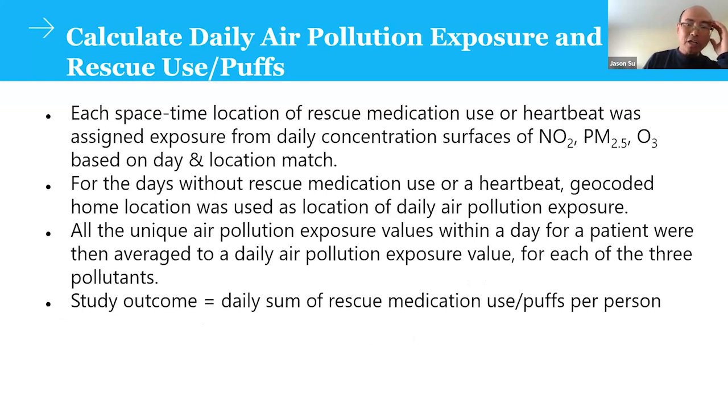For the outcome, a patient might have multiple what we call heartbeats. Heartbeats are the times when the patient does not use rescue medication, but the location recording is still triggered due to the need to report the battery life. Those are locations we are still interested in. In one day, a patient might have multiple heartbeat locations, and also multiple locations of rescue medication use. We use all the locations in a day to match the exposure surfaces we built, and then average all the exposures for all the locations in a day to get the mean exposure.